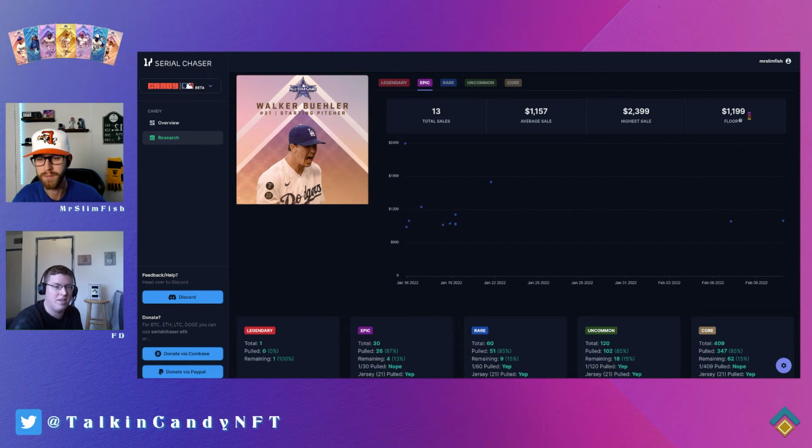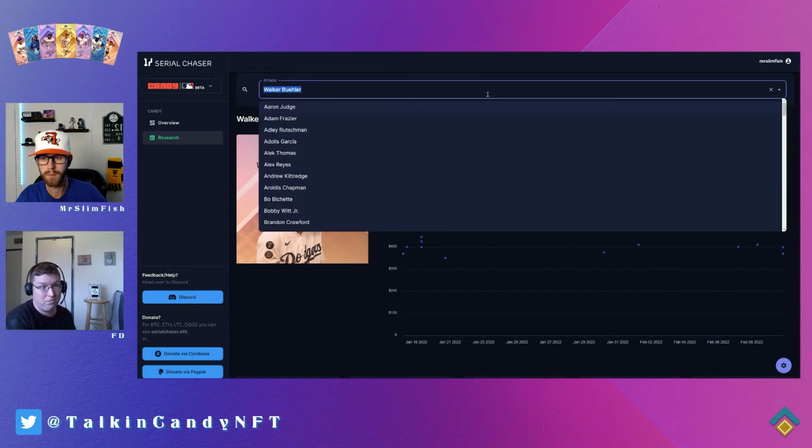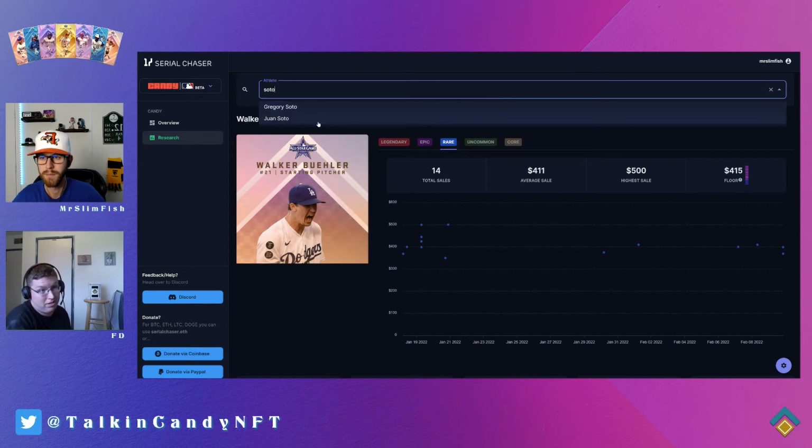What is it that you want to put your money in? And when we're discussing the higher rarity cards, it isn't just epics. We also have the rare tier of cards with only 60 supply per player that have also seen a few players with notably high sales, which again brings up that conversation of restricted supply. At the top of the list, we have Juan Soto, head and shoulders above the rest.